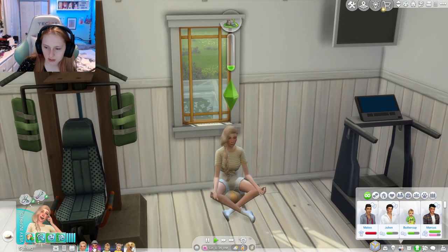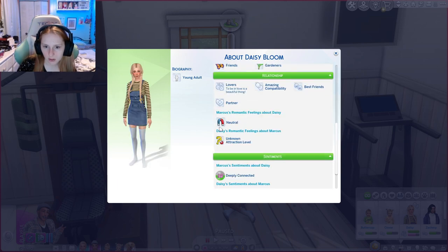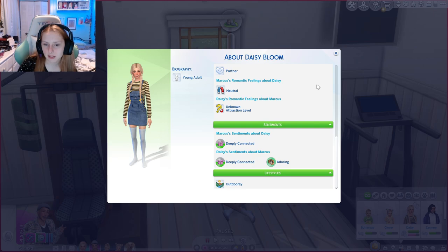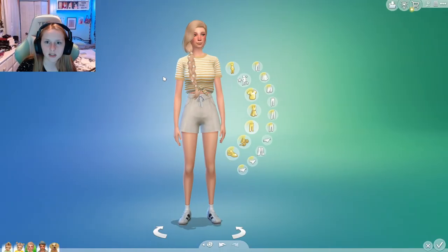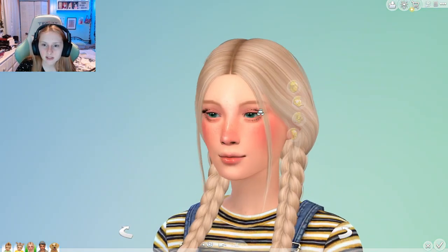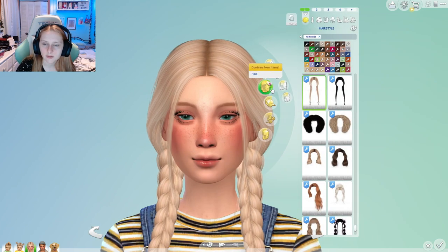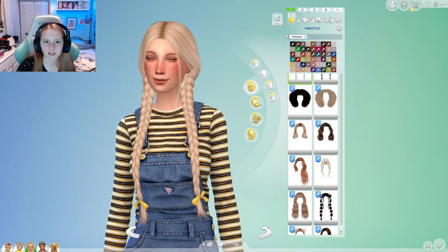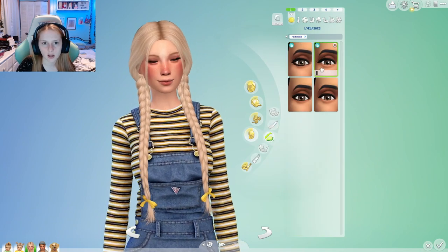She's not that attracted to him. What is his perception of her? He's also neutral? It's probably because I didn't give them any attraction things. I also think she needs a bit of an update. Are her eyelashes glitched? They are, just a wee bit. Oh well. We're gonna pretend her eyelashes are not glitched.